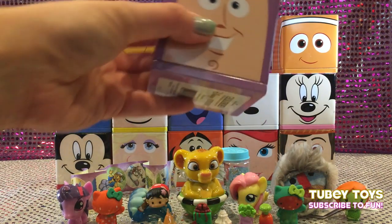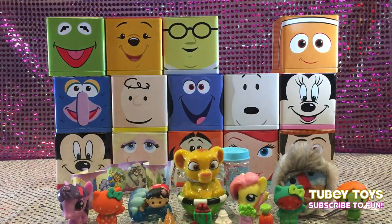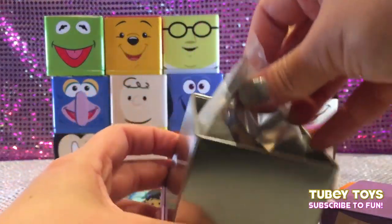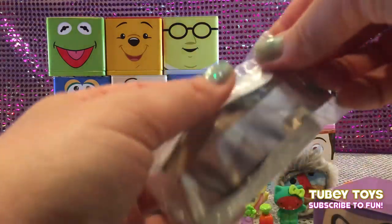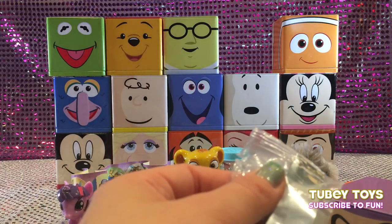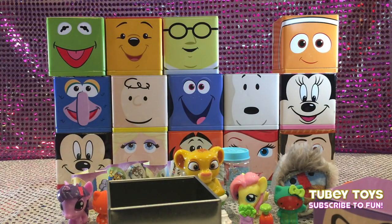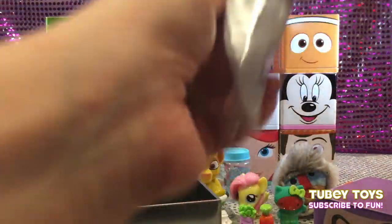This is Buzz Lightyear from Toy Story, to Infinity and Beyond. He was one little toy. What is this? Do you remember what this is, Tubey? Toilet paper. Toilet paper? You put that inside. I did not put toilet paper inside, but that would be really funny.